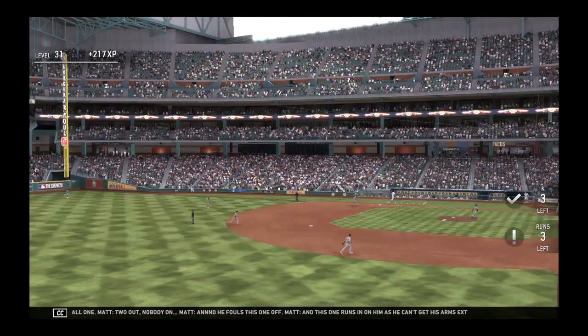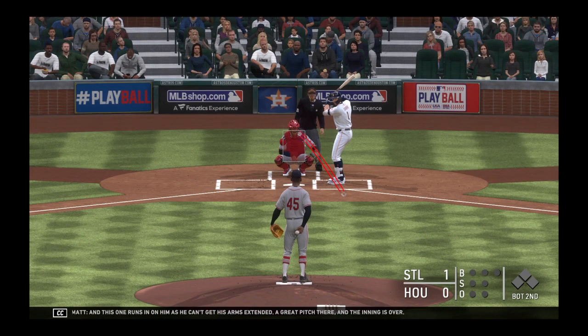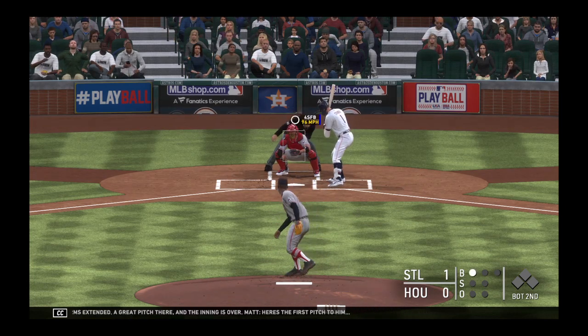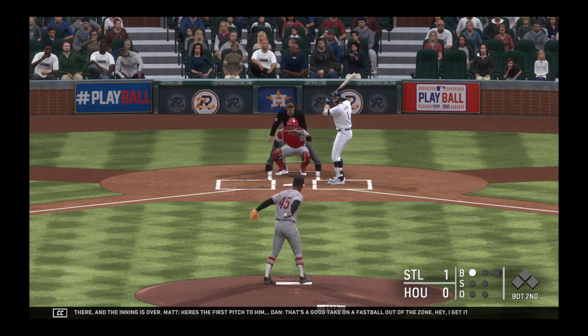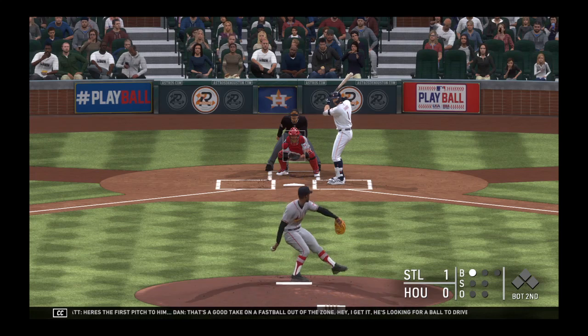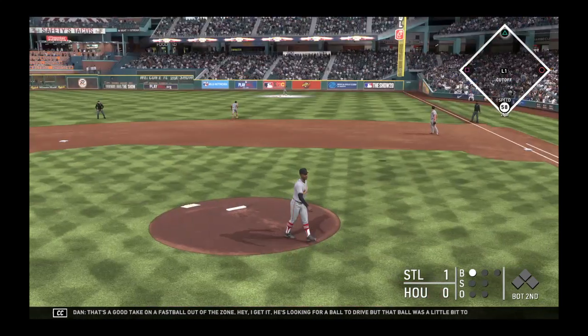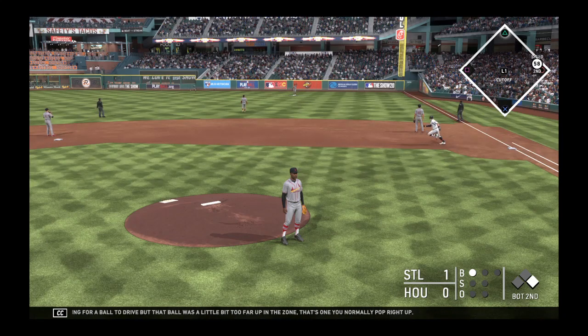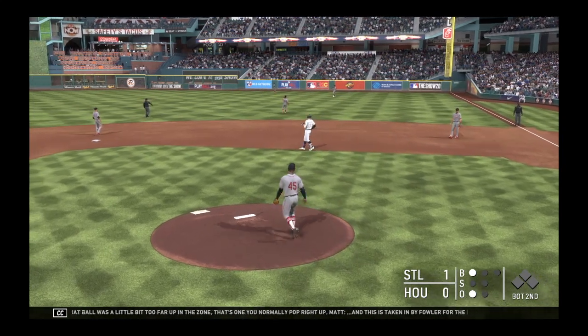And this one runs in on him as he can't. Here's the first pitch to him. 1-0. That's a good take on a fastball out of the zone. Hey, I get it. He's looking for a ball to drive, but that ball was a little bit too far up in the zone. That's one you normally pop right up. And this is taken in by Fowler for the first out.